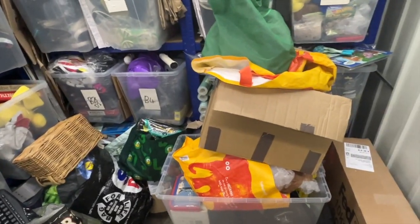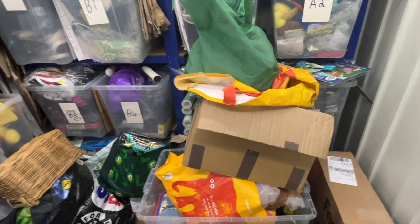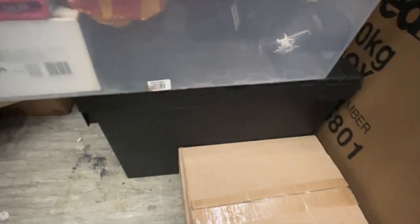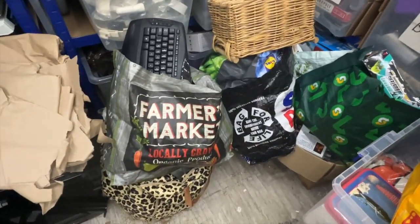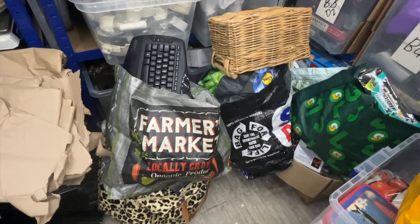But really, I need to find a way of getting the unlisted stuff out of the shed for now and to bring it in stages, because this crate down here, this one, these boxes here, all this stuff down here and some stuff I've shoved under there is all unlisted. These bags are full of rubbish and stuff I need to either donate to a charity shop or chuck away.